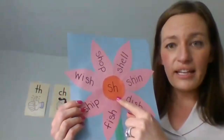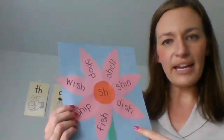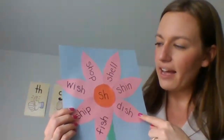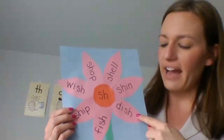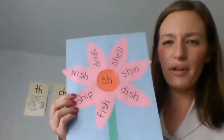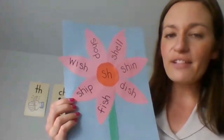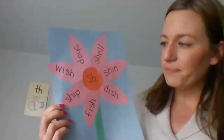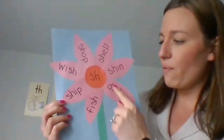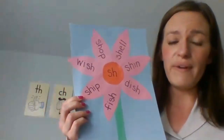You're going to decide which digraph you want to put in your flower. And as you're reading each day, you might stop and notice a word that has a digraph. And if you notice a word that has a digraph, you can write it right on your flower petal, just like I've done here. And I filled this flower up over 2 days reading with my little guy, Everett. And every time we saw a digraph in one of the words in his books that had the SH digraph, we just added it onto the flower. And this is something you could do too at home.